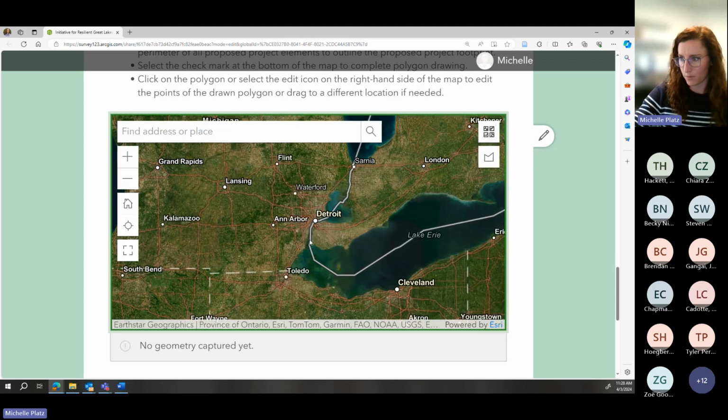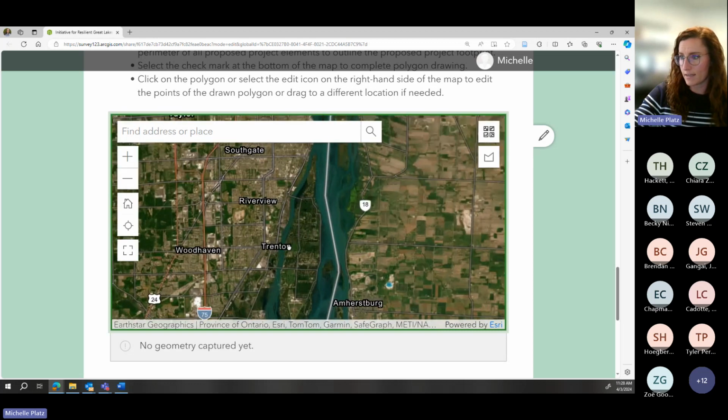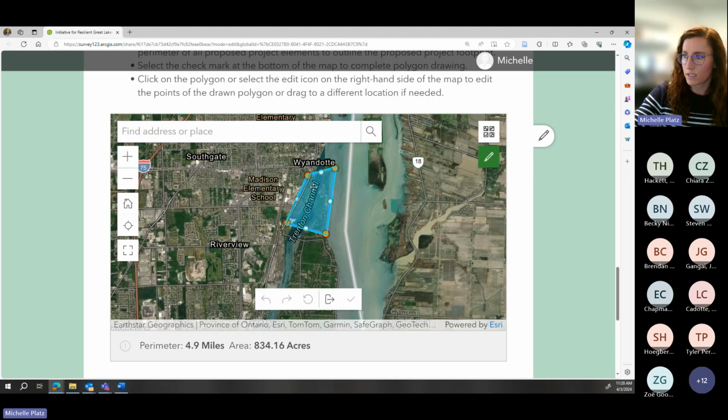So for my example here, say I want to look at something in the Detroit River, and maybe I'm thinking about the Trenton Channel here. So I'm going to draw this polygon around what I'm anticipating my project components will fall within. And then in order to edit this, say I drew this polygon and I really want to move it around, you can click this edit tool here, and it gives you the capability of moving those different vertices on your polygon.